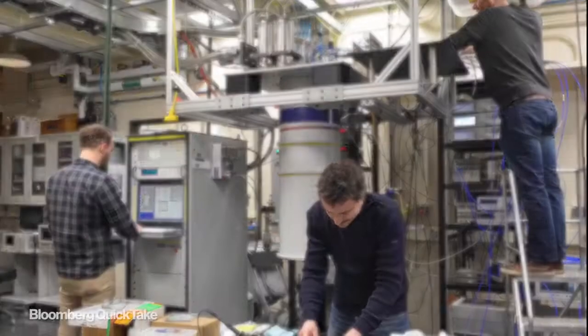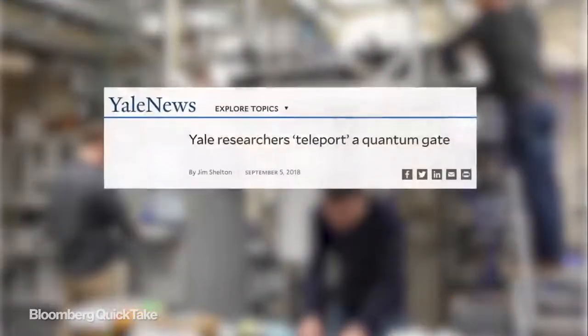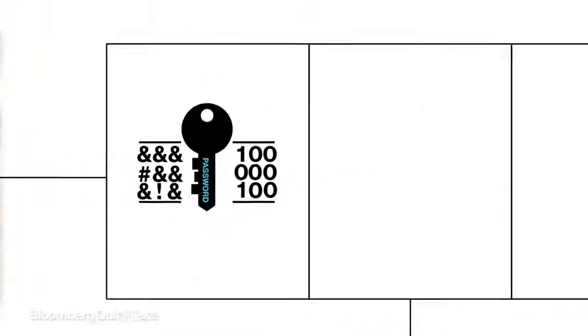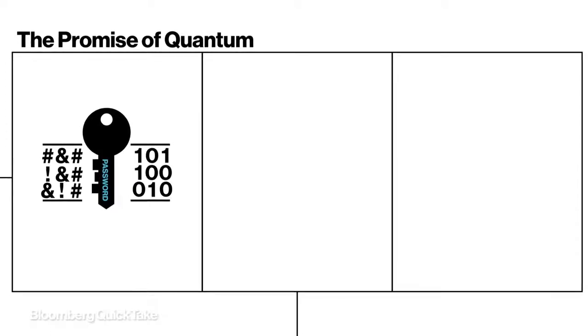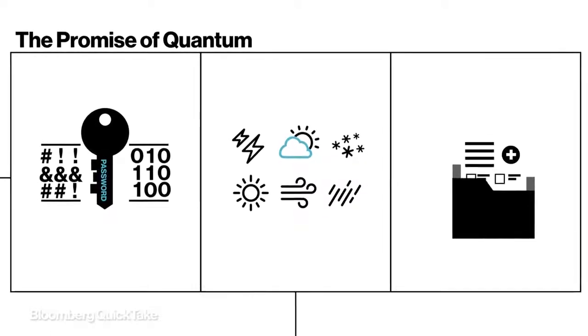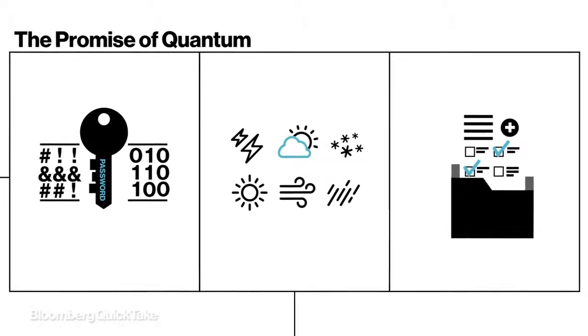There's a lot of hype around quantum computers, and researchers continue to make incremental advances. Evangelists promise machines that can break the most impenetrable coded messages, more accurately predict weather patterns, and instantly diagnose and treat disease based on a specific patient's body. But there's still a ways to go.